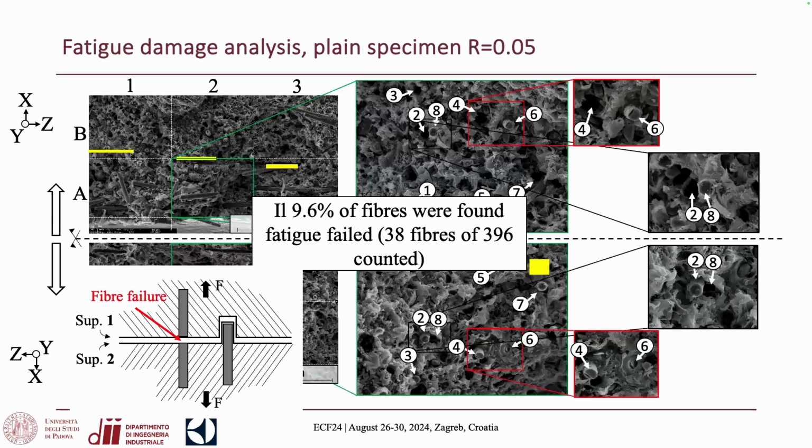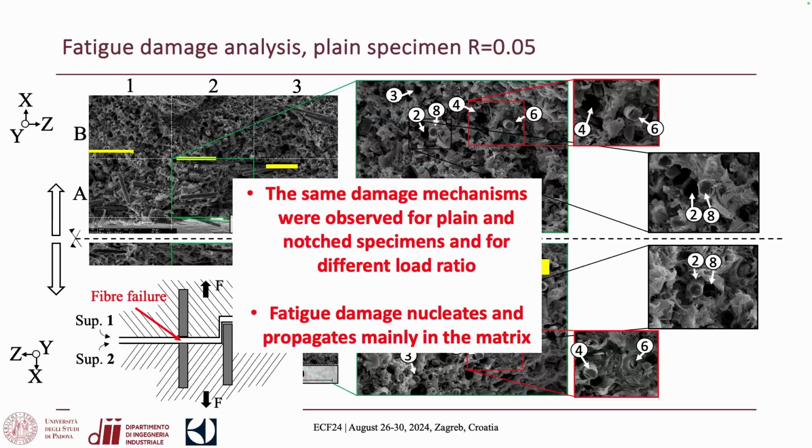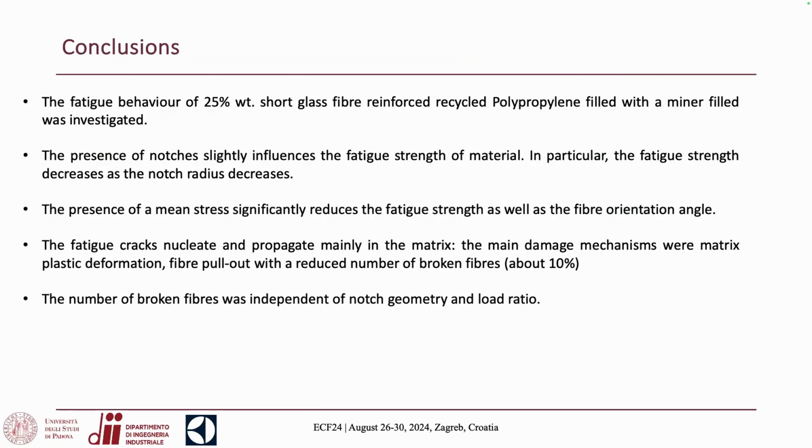We have done this exercise for different conditions, different notch radii, and both the load ratios that we have tested. And we can conclude that the same damage mechanisms were observed for plain and notch specimens and for the different load ratios, and that the fatigue damage nucleates and propagates mainly in the matrix, with a reduced number of broken fibers due to fatigue loading. Therefore, I can move to the conclusions.